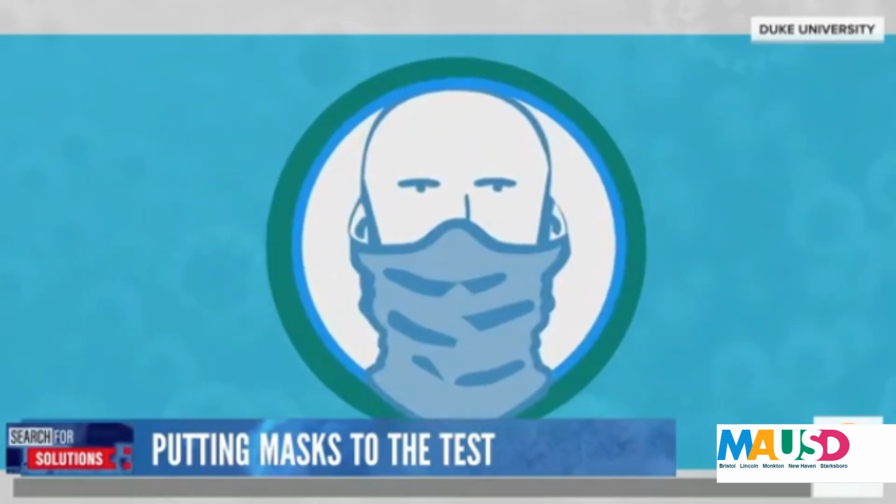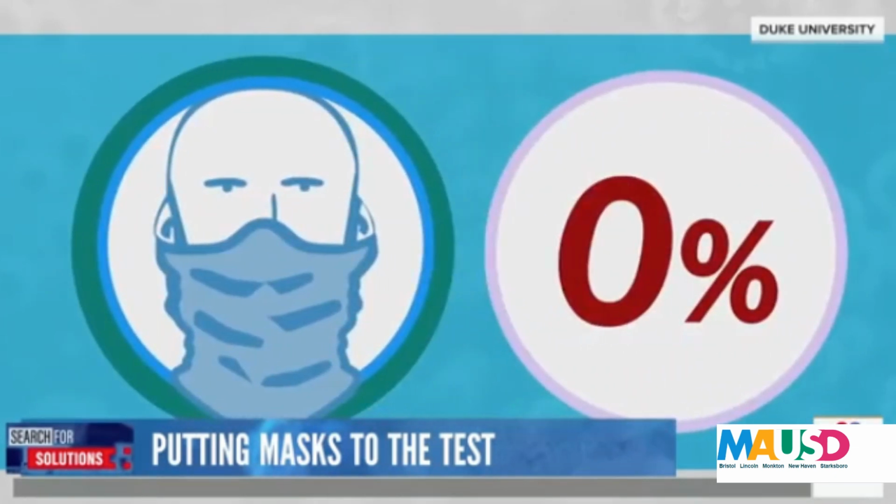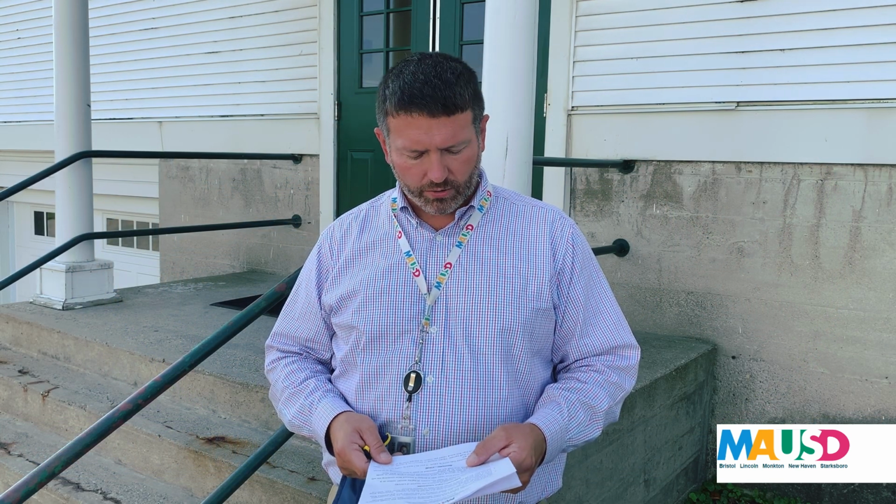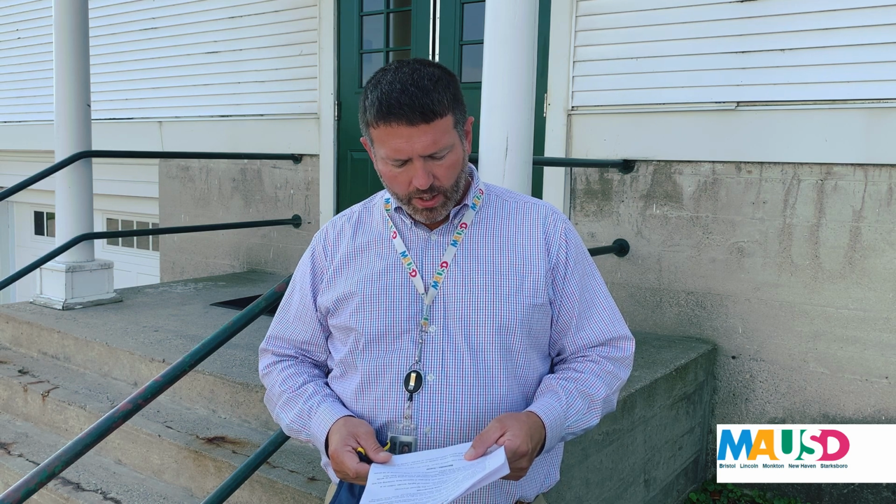And if you're not able to provide your child with those 2-layer masks or face coverings, then we'll make sure that they get one when they arrive at school. Students are going to be able to take those face coverings off when they have snack or eat lunch, and when they can keep their distance outside at recess. Otherwise, students and staff will be expected to have their face coverings on all day long.